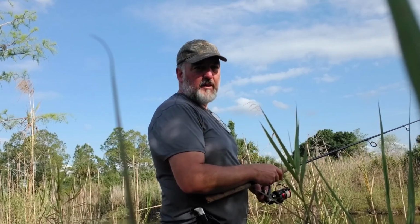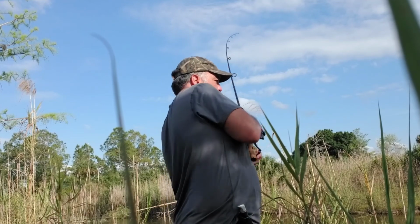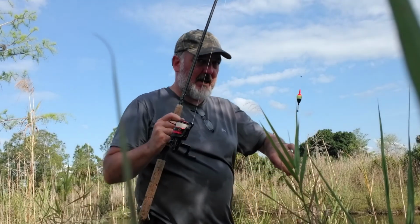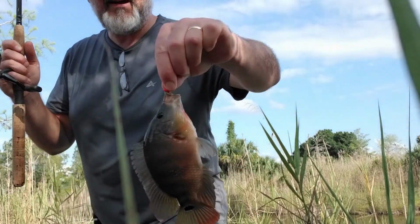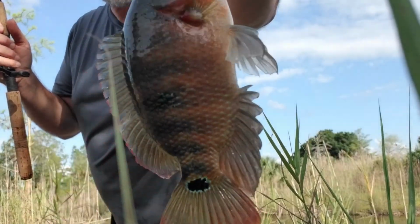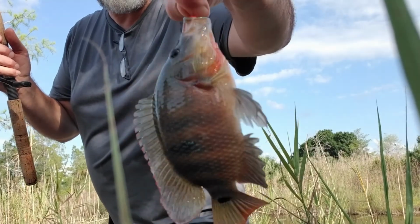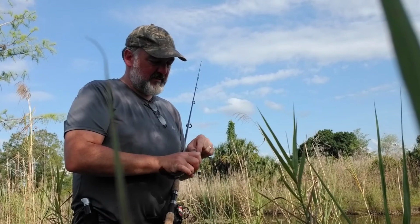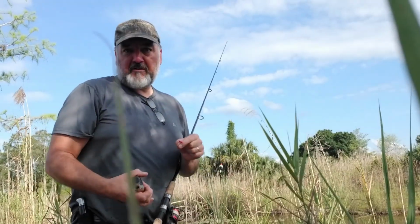Dozer super excited. He loves fishing. Oh, oh, geez. Well, by God, look at there. Hey, hey, hey, that's my fish. One Mayan cichlid. That boy's eater size.